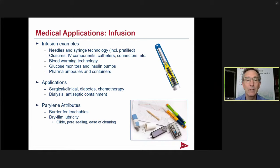In the infusion world, we have anything that introduces liquid into the body. That can be blood transfusions, medication administration, or nutrient solutions. So we're talking about needles and syringe technologies, all kinds of components that go into those catheters and introduction systems, the IV systems. Blood warming technology is also very critical, especially for those in intensive care units who need transfusions or who need extra blood during surgical processes.